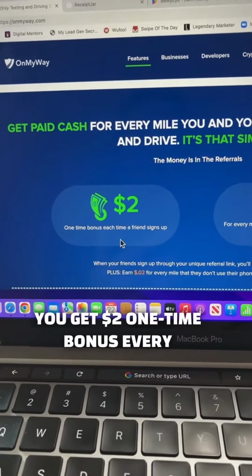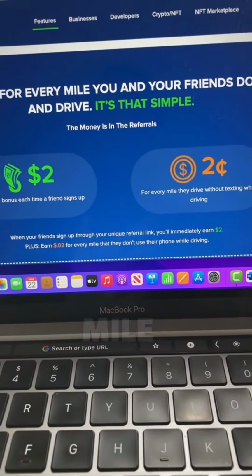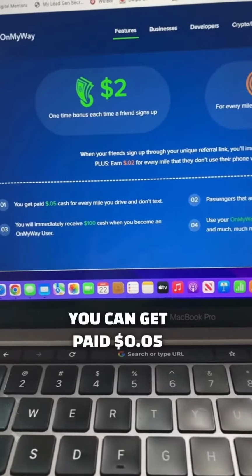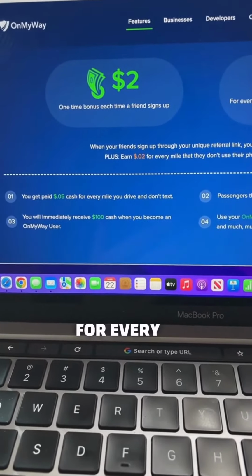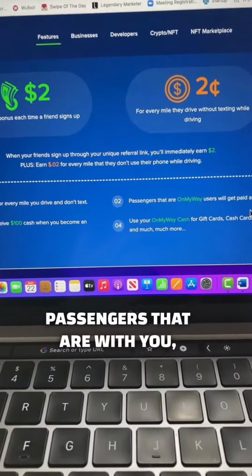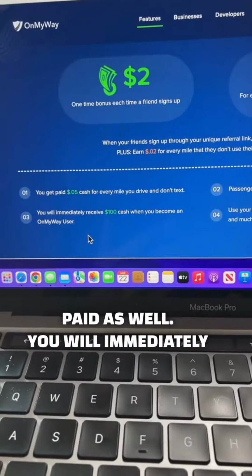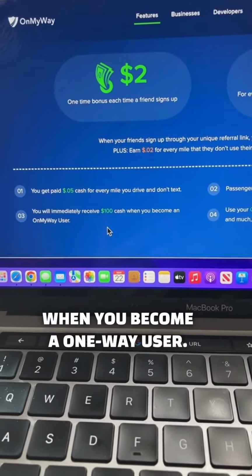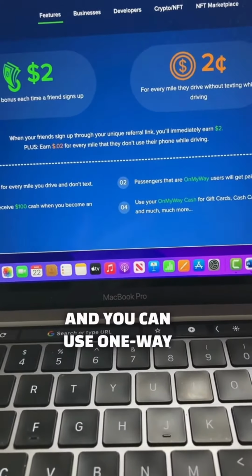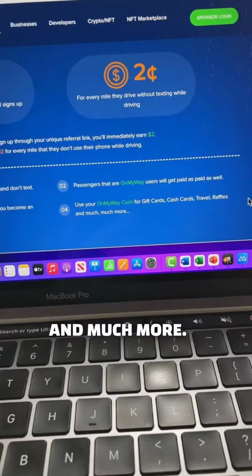You get a $2 one-time bonus every time you refer somebody. You get 2 cents for every mile they drive without texting while driving. You can get paid 5 cents cash for every mile you drive and you don't text. Passengers that are with you, users, they'll get paid as well. You will immediately receive $100 cash when you become a user. And you can use the cash for gift cards, cash cards, travel, raffles, and much more.